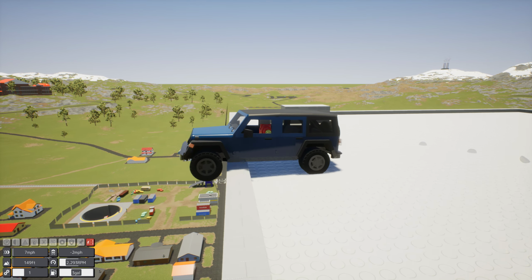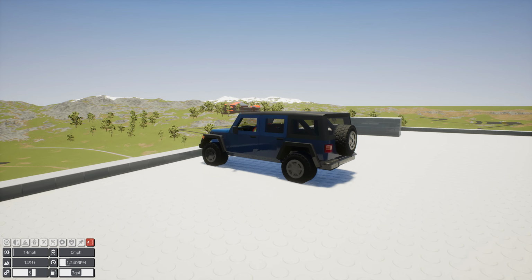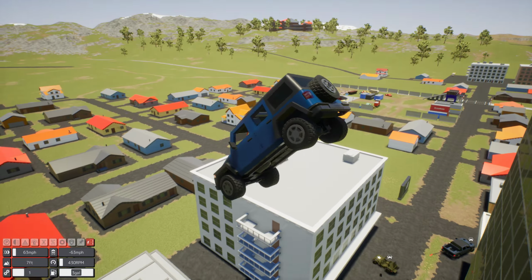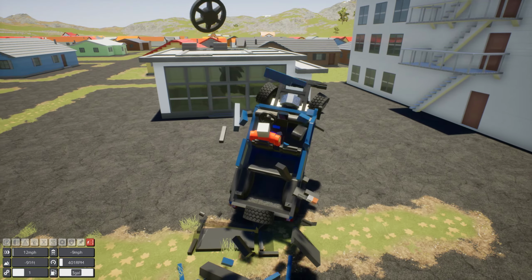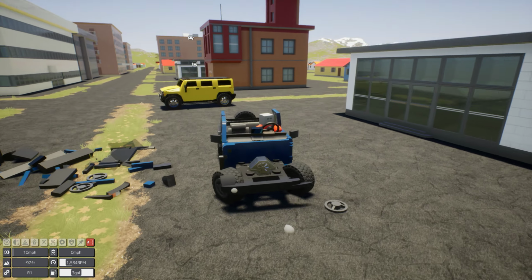Off we go. JK, I'm kidding. We're not going. Or are we? Oh, wow, that thing's flipping a lot more. Come on, land on its head. That's not what I meant. That took so much more damage, but it drives. And I'm alive.